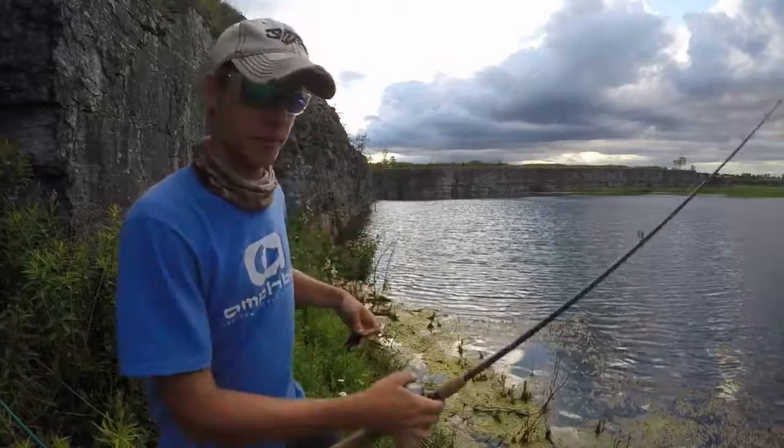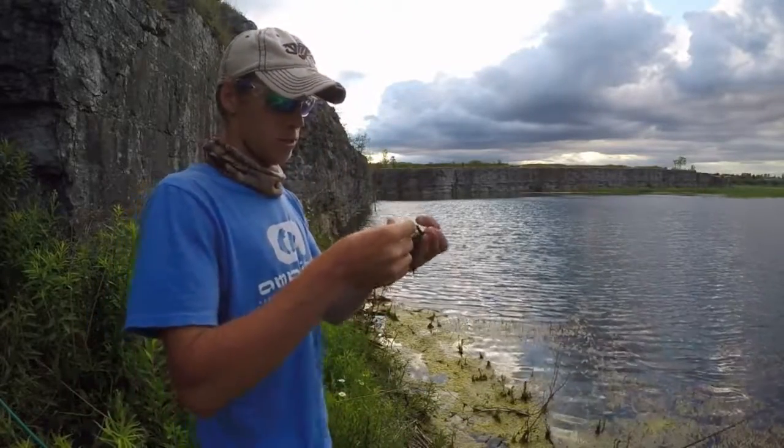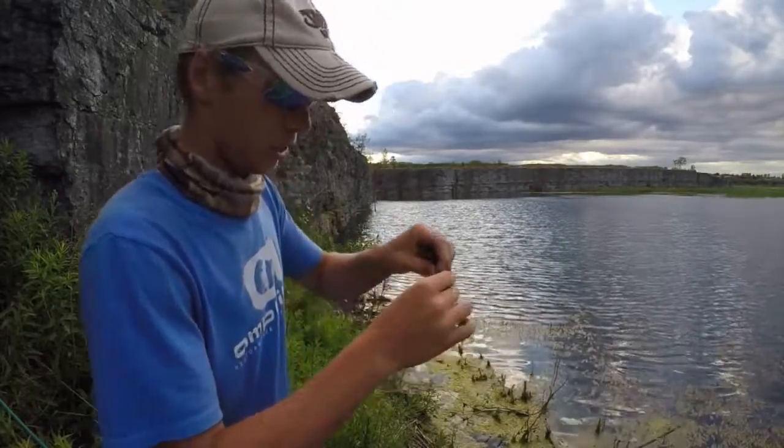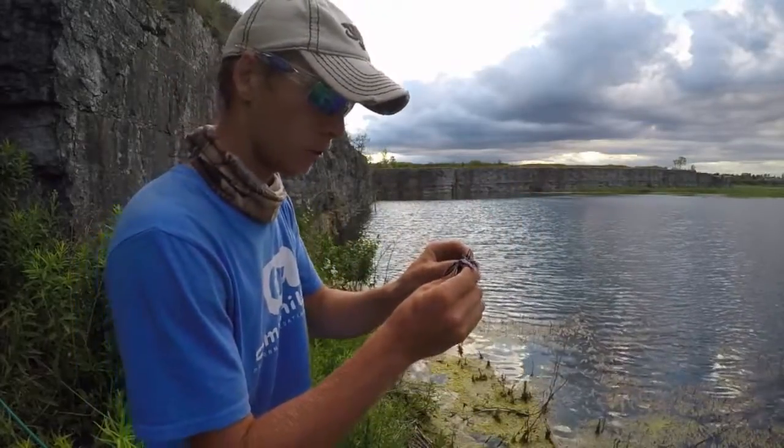Stole my trailer. Definitely a sunfish. Hit it on the fall. Could have been a bass though, to be honest. Now, the way I'm rigging these trailers is, bite a little tip off. This one's a bigger profile.